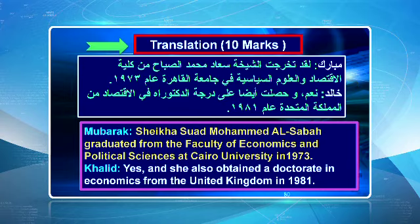Sheikha Suad Mohammed Al-Sabah graduated from the Faculty of Economics and Political Sciences at Cairo University in 1973. Yes, and she also obtained a doctorate in economics from the United Kingdom in 1981.